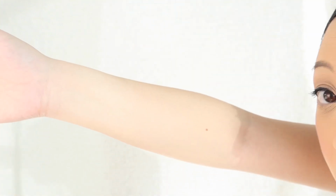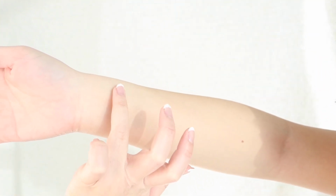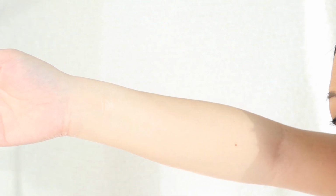Alright, so to start off, I'm just going to swatch it here. So there it is. And now I'm going to apply it on my lips. So here's how it looks on my lips. Now let's go ahead and try the chocolate one.